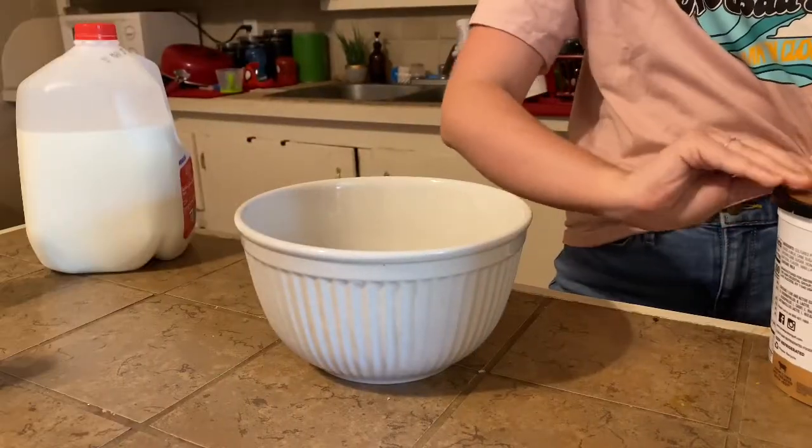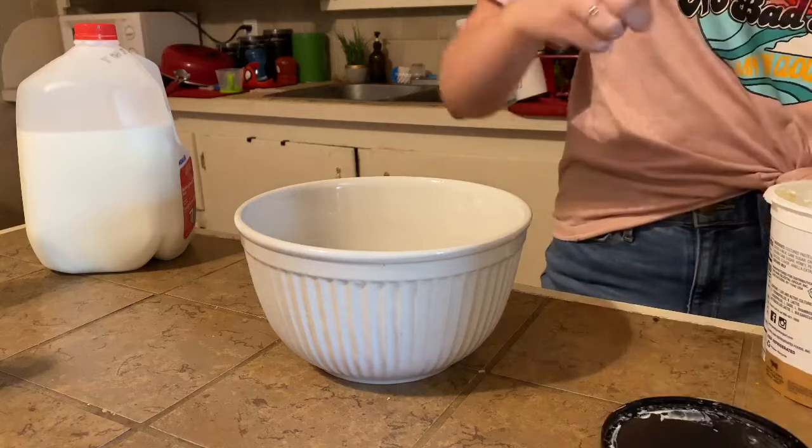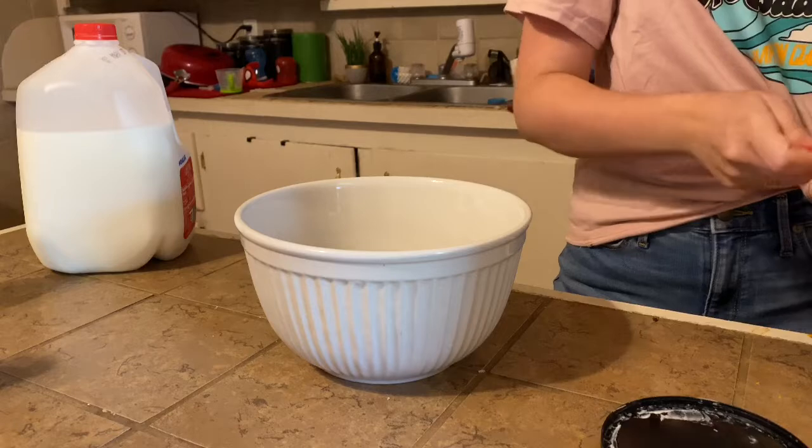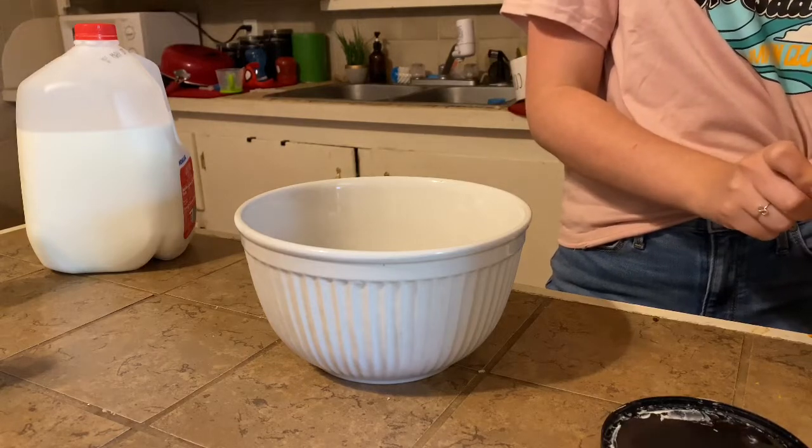The first thing you're going to want to do is get a large bowl that you can mix all of these ingredients in, and you're going to take half a cup of Greek yogurt and add it into your bowl.